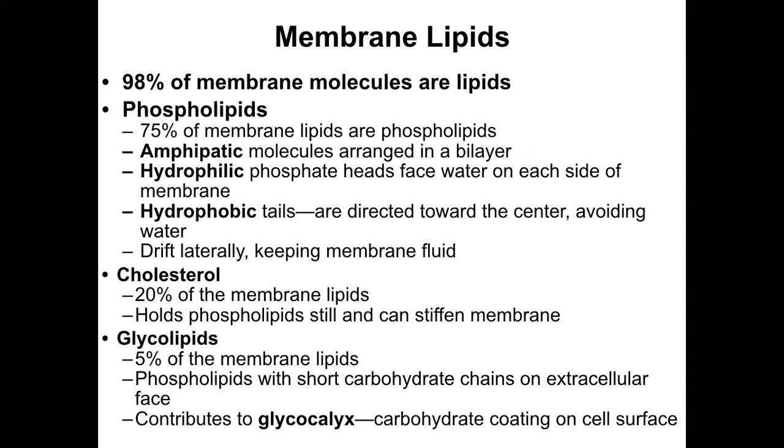The cholesterol's job is to stiffen the membrane. Because cholesterol has those ring structures, it has a very stiff, hard structure. Whereas the fatty acid tails of the phospholipids are very fluid. So the cholesterol will help stiffen and solidify the membrane, keep it from getting too fluid. The cell membrane is sometimes described as a semi-fluid membrane. It has some fluid characteristics, but some solid characteristics as well.